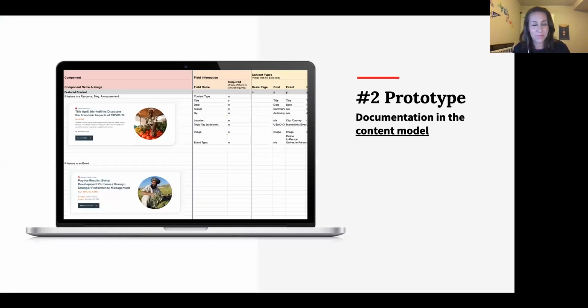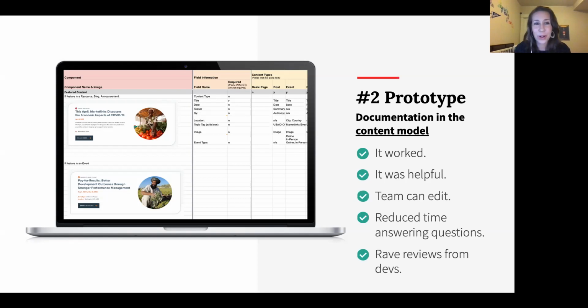So the results. I went back after this process and talked to my team and asked what worked and what didn't. Like my first attempt, it worked and it was helpful. Okay, great. But it had even more benefits from that. The whole team could edit this document with or without me. This was really key when the visual designer was updating screenshots and when we handed this document over to the developers. And I also found that during development, the amount of time I was spending answering questions was reduced significantly because a lot of those common questions were answered in the content model now.